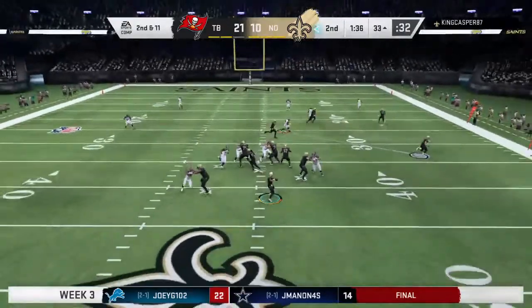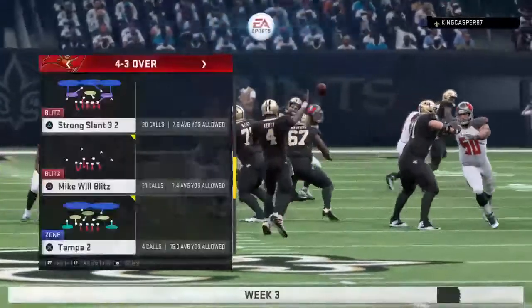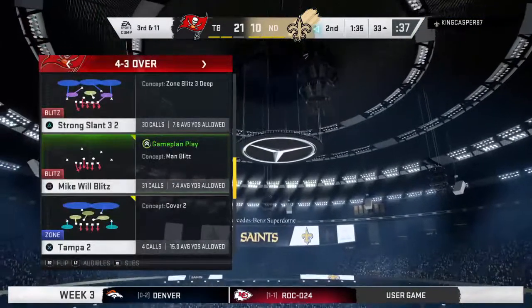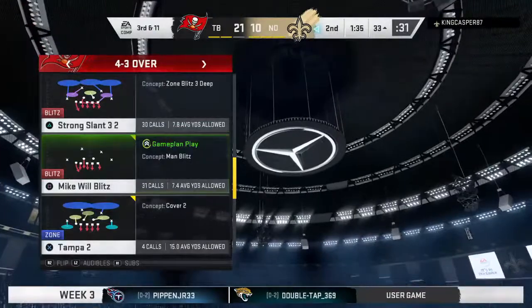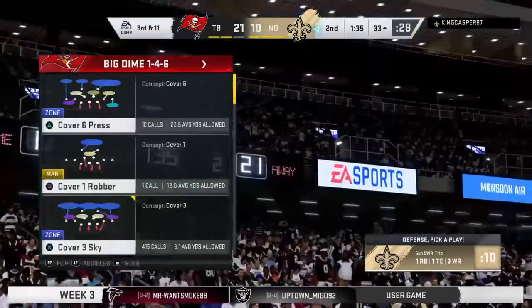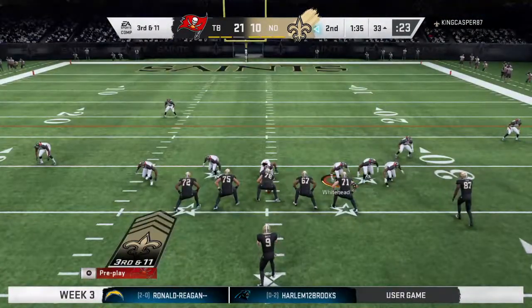2nd and 11. And that'll be incomplete. Took a pretty good shot as he tried to pull that one in. Hang on, 3rd down. Brings up 3rd down and 11. The chance of wasting this great starting field position, a real threat. This is 3rd and long.